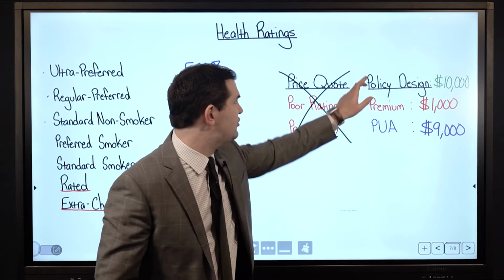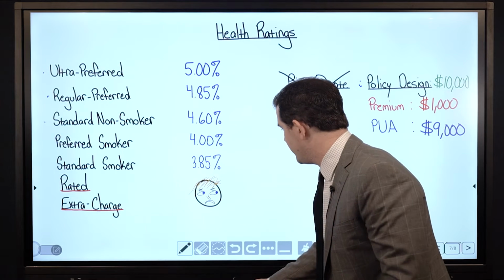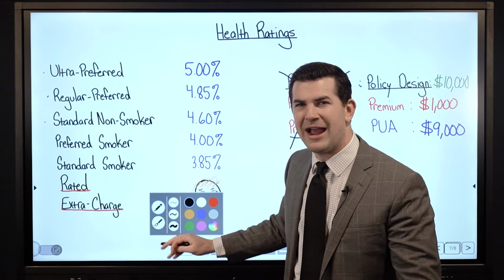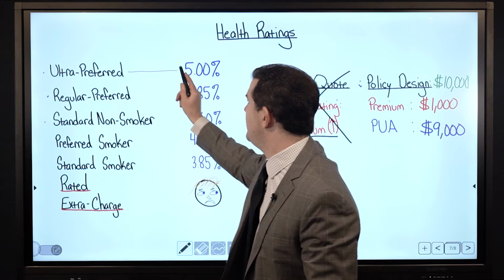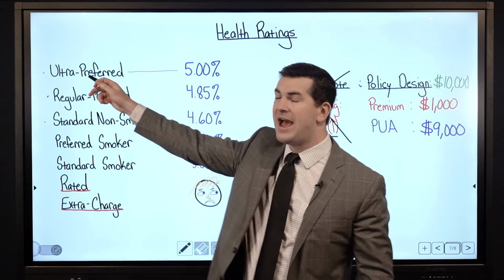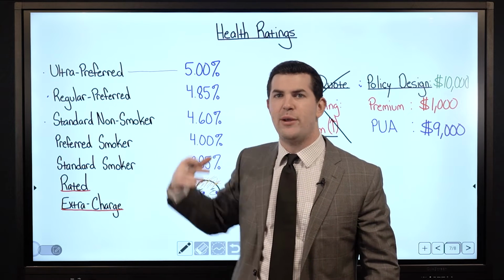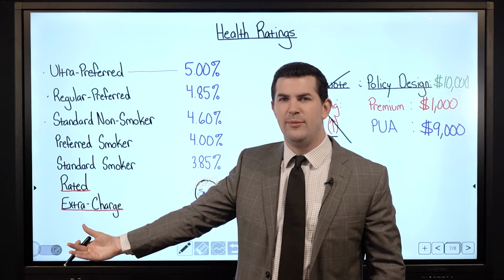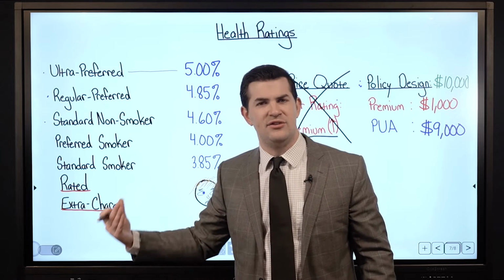If that's the case, the design, all things are equal there, then what you'll find is there's not a huge difference when you look at the actual cash value growth. So ultra preferred, which is the best health rating class, to get that, often I need to be in perfect health, right? All things are great with me, and I've got a clean family health history as well, meaning there's no chronic heart disease or cancer cases in my family.